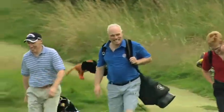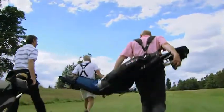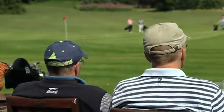Dalmahoy is all about the golf and the quality on offer at the hotel, and in its stunning surroundings, it's easy to forget that just down the road is the buzzing metropolis of Scotland's capital city.